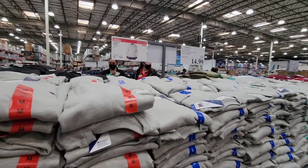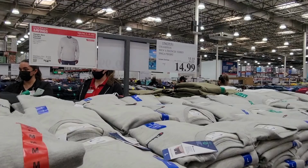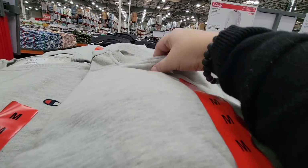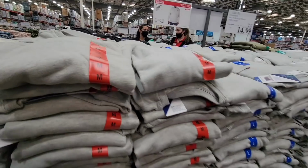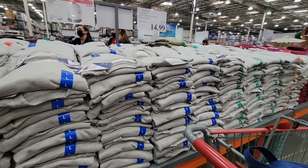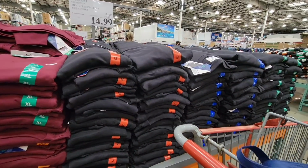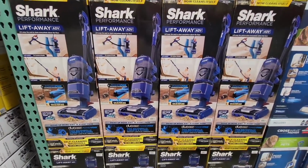And now even the men's crew shirts are on sale. They're the crew neck for $14.99. And look at these, they're huge piles too. So this is kind of like the women's. It's not too thick, but it's not too thin either. They had tons of the gray, they had a burgundy, and they also had black as well. And these were right up there in the front too. Like I said, these piles were almost as tall as me.